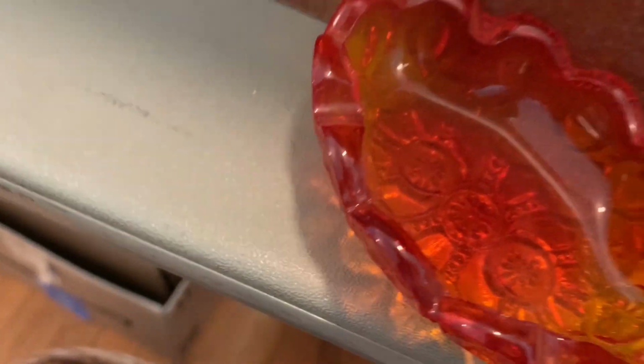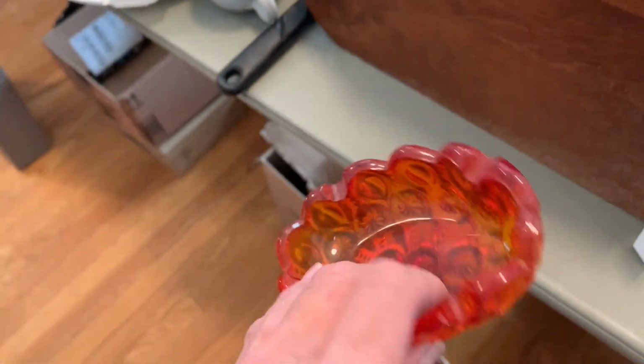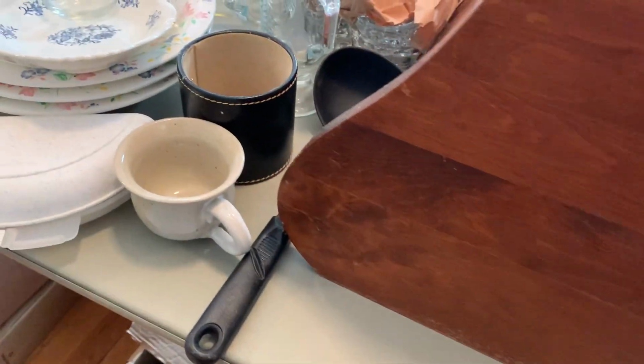This was a neat little piece of Eli Smith, Moon and Stars. It's an Amberina ashtray. It was just sitting there precariously on the edge of the table. I was glad I grabbed it when I did, before it was knocked over.